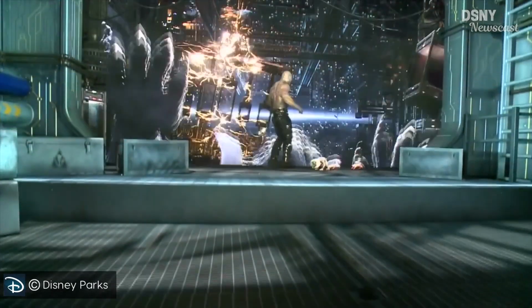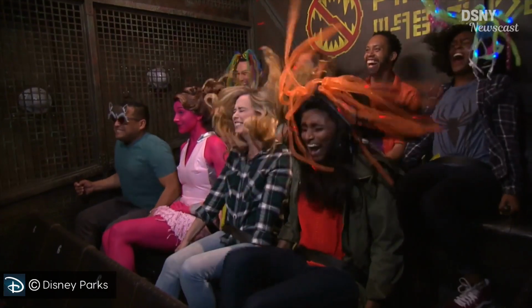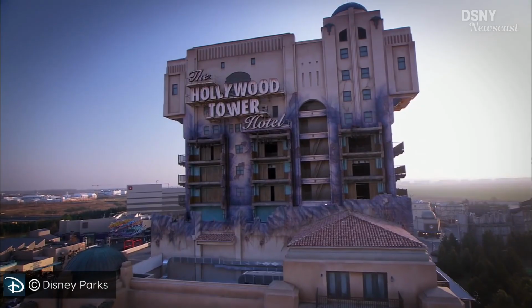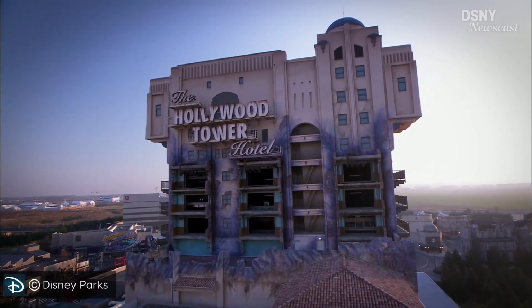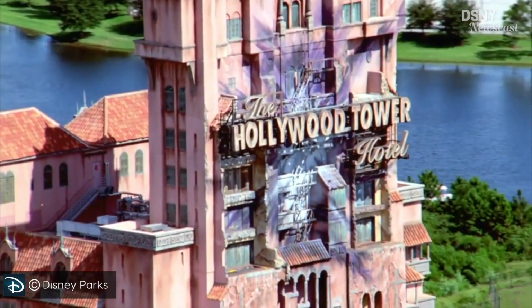And so it was after the success of Mission Breakout in 2017 that rumours began circulating about the future of Tower of Terror in Paris and even Walt Disney World as well.